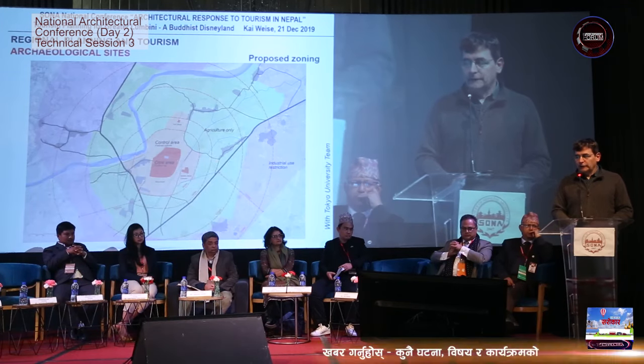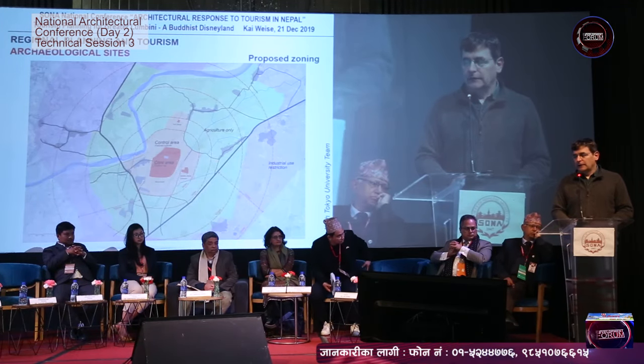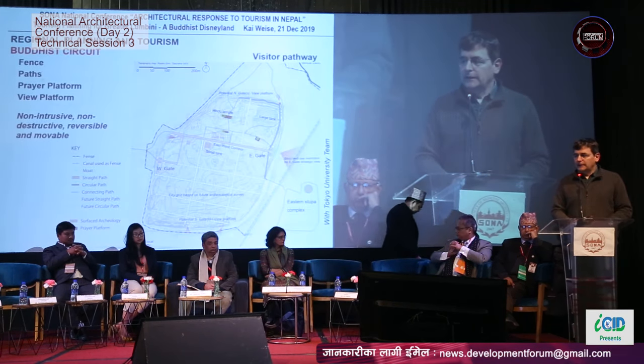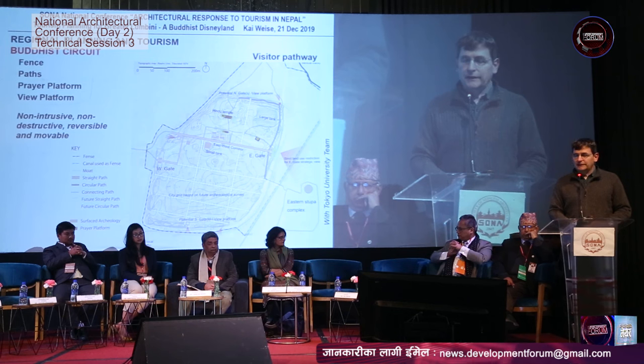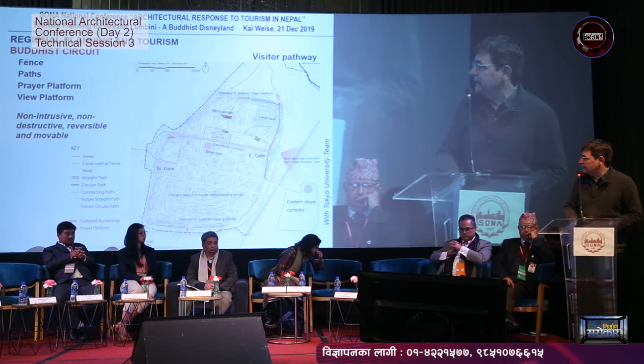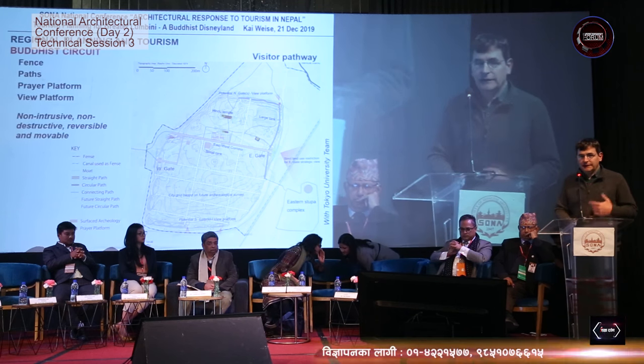We have zoning plans prepared where we are trying to protect the area. Tourism development within the site with footpaths and platforms and interpretation. So this needs to be developed.